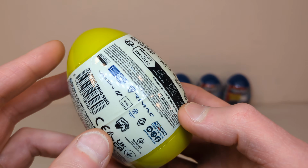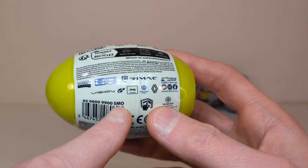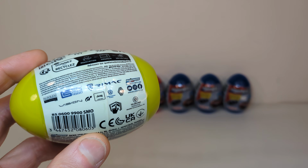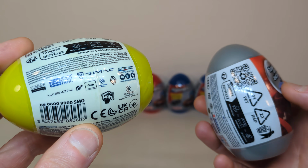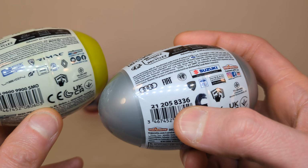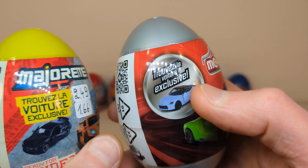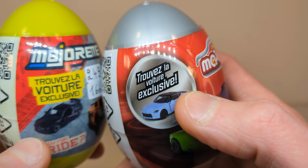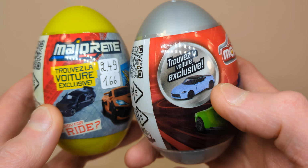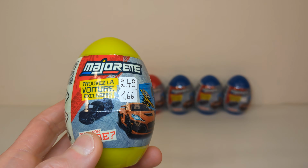One thing to notice here is that for 2026, the barcode has SMO behind the number, which is short for Smoby, the French Majorette importer, whereas last year it did not have that, even though the text that indicates there's a chase in there is French on both of them. So definitely meant for the French market.